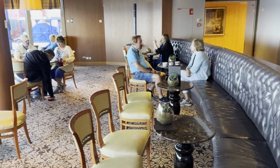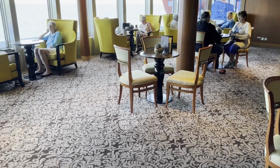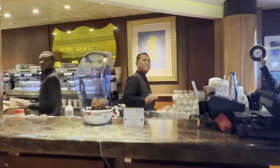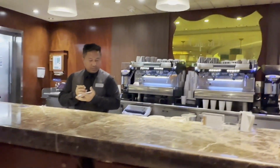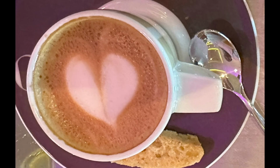I also wanted to come back to the specialty coffee shop, Cafe Albo. This little cafe sells specialty coffees for an extra cost, but the pastries are complimentary. The coffee was delicious, and I spent many an afternoon here, lounging in the big cozy chairs, having a shakerato. What I loved about it was you could either order at the counter or get table service at one of the many tables. It was a lovely break from the activities of the day.